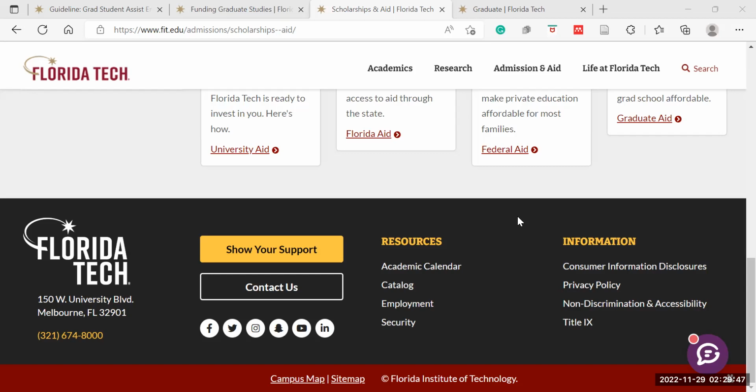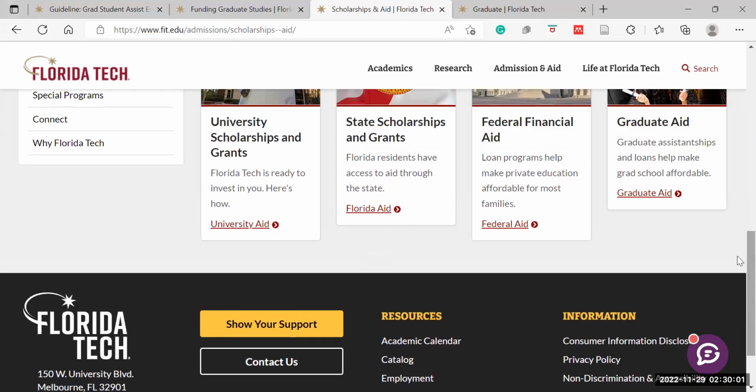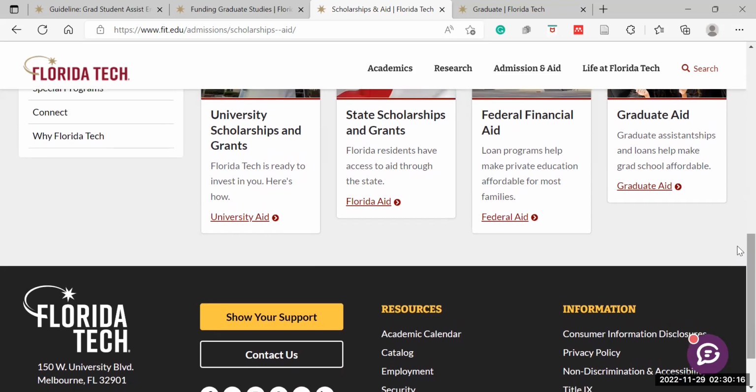I'm a psychiatrist by profession, and I'm glad today to be talking about Florida Institute of Technology. My focus today is talking about graduate aid for those who may be seeking to pursue their master's degree or their PhD at Florida Institute of Technology.